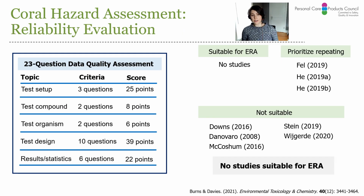So we've actually conducted a reliability assessment for each of these coral toxicity studies. If you're interested in reading more about it, I direct you to the paper cited at the bottom. Our assessment was a really comprehensive data quality assessment, and it was based on that US EPA guidance, the guidance that I mentioned from Canada, as well as the European Union, to really give a comprehensive and holistic look at all of the aspects that are important to doing a good study.